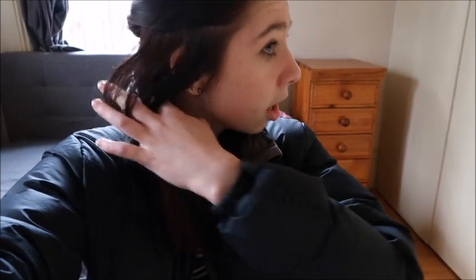I've also straightened my hair because if I'm not doing makeup, I'm going to straighten my hair and look like I'm making an effort. I'll take you guys along with me today, of course.